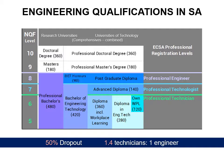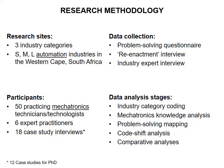My research participants were drawn from 50 employed graduates of a mechatronics engineering program at a University of Technology. These graduates volunteered, and 18 case studies were conducted across 3 types of contexts: small or micro to small contained systems companies. These are research and development or prototyping companies where the focus is on standalone single function devices. Second category is modular systems. These are now machine builders and systems integrators. And the third category is distributed systems, where the focus is on production processes, mainly in manufacturing.